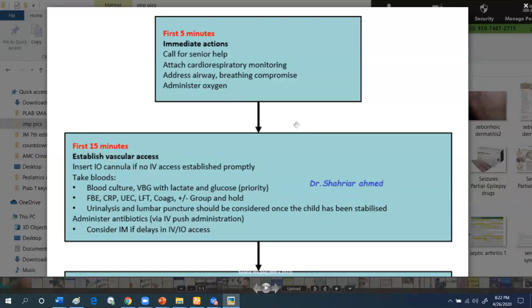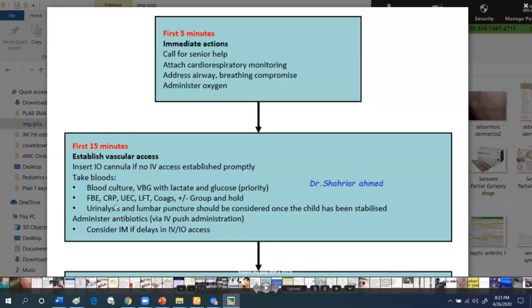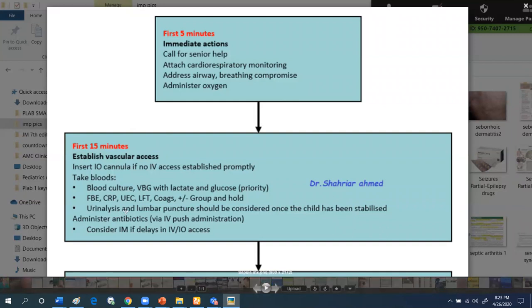Even a normal meningitis can be associated with a lot of other problems, right? But in this one, I would like to mention the antibiotic first. Then I also like to do some investigations, like blood culture, CBC, C-reactive protein, liver function test, coagulation profile. Why coagulation profile here, guys? To rule out DIC.